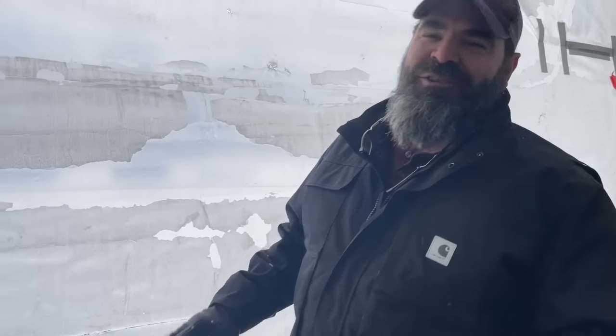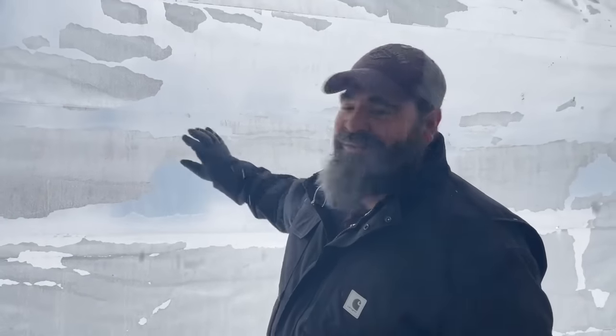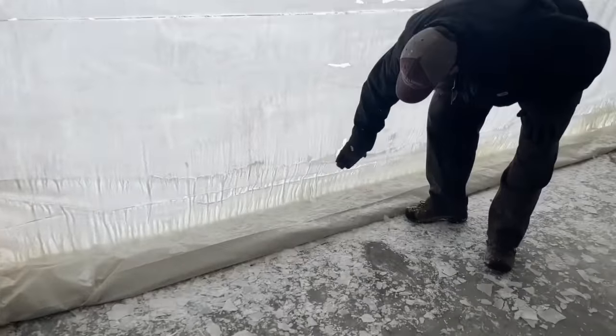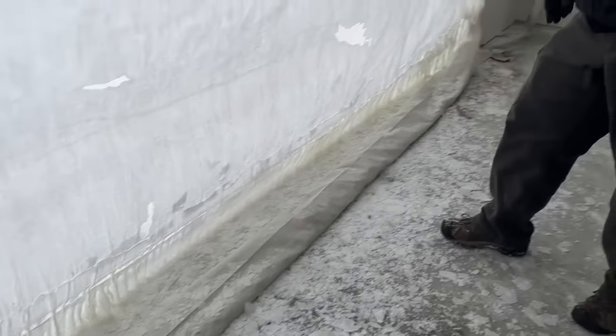Because of all the moisture with the mud and the tape and the primer and paint on the walls, it's developed a little bit of ice on the walls. Yeah, look at this down here. It's all just dripping. A little bit of moisture in the building. That's what happens when you build in the wintertime.